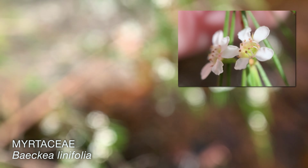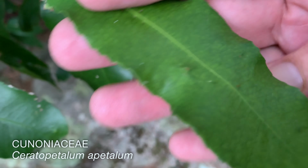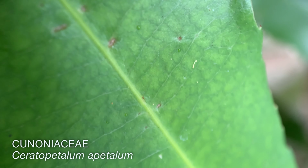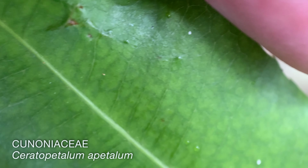Here is a warm temperate rainforest species, Ceratopetalum apetalum. Leaves are elliptic to oblong, mostly 60 to 120 millimeters long, 20 to 50 millimeters wide, petiole usually 10 to 20 millimeters long. They have a serrate margin and a dotted appearance with a pronounced apex. They are a medium-sized tree with smooth whitish bark blotched with grey and white lichens and with distinctive horizontal lines encircling the trunk.